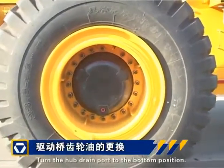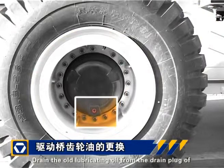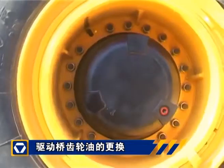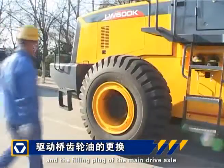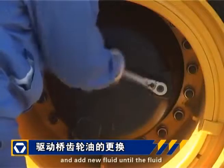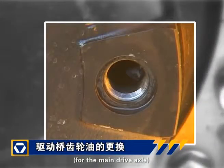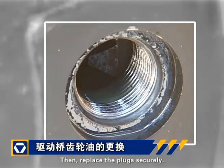Changing the drive axle gear oil. Turn the hub drain port to the bottom position. Drain the old lubricating oil from the drain plug of the main drive axle and the hub drain plugs. Unscrew the hub filling plugs and the filling plug of the main drive axle and add new fluid until the fluid comes out from the filling port for the main drive axle and the view port for the hub. Then replace the plugs securely.